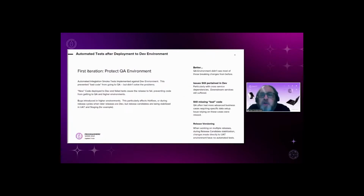So our first approach to address that issue, and that was the hottest issue at that time, the head of the QA group and the head of the QA automation group really said it was preventing them from getting their work done. So our first approach was basically to protect the QA environment. So what we did was they wrote specific tests in the dev environment to try to prevent and detect these types of issues before it got to QA.